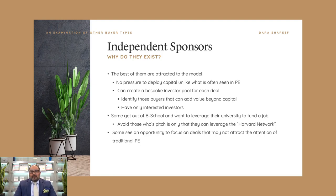Now, the one other version is the kid out of B school, out of business school. Typically, it's Harvard or Stanford. And they're trying to leverage their alumni network to buy themselves a job. They don't want to go work for McKinsey or an operating company. They want to just start at the top as CEO.